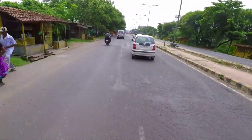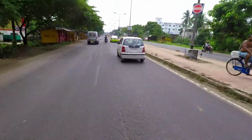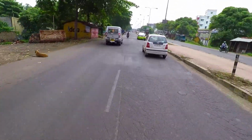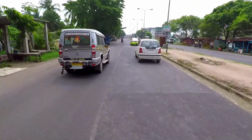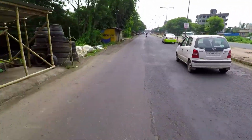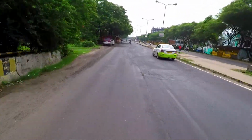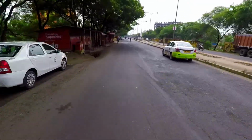I think at some points you need to be a little careful whenever you are on this route, because it's a little accidental at some points. The locals cross the road here and there, and as this expressway has no signaling system, you need to be a little bit more cautious.